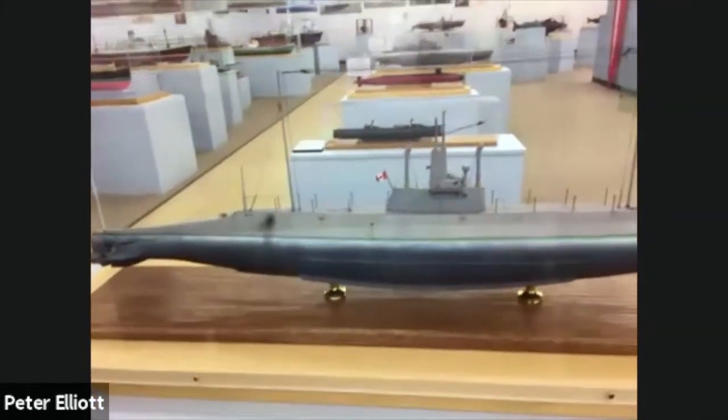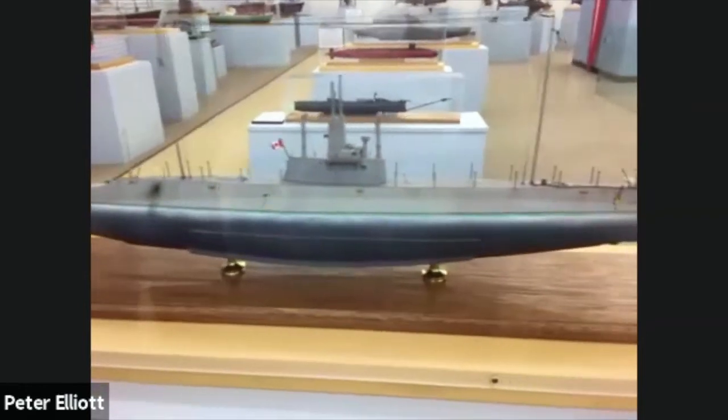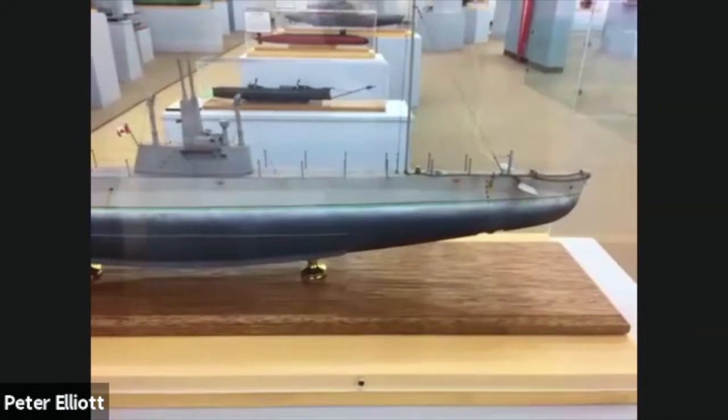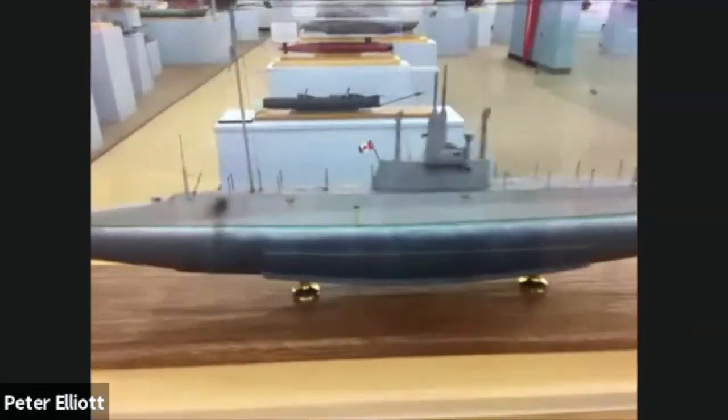Morale suffered. She was early enough in submarine development, not powered by diesels. Her engines ran on kerosene. Wow, must have smelled in there. Indeed. Not just dirty socks.